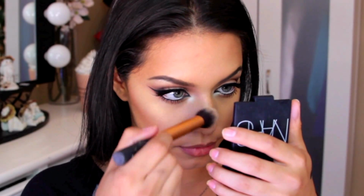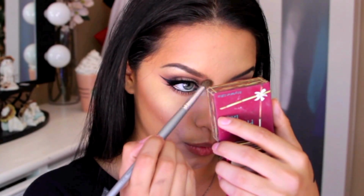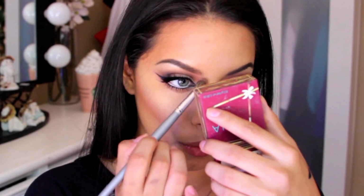And while I was doing this, I forgot that I didn't contour my face. My nose, so I'm just going to go back and take my Hoola bronzer and finish contouring my nose, make it itty bitty. I also like to go in and contour the very tip of my nose just to give it a little bit of a cute little button nose.